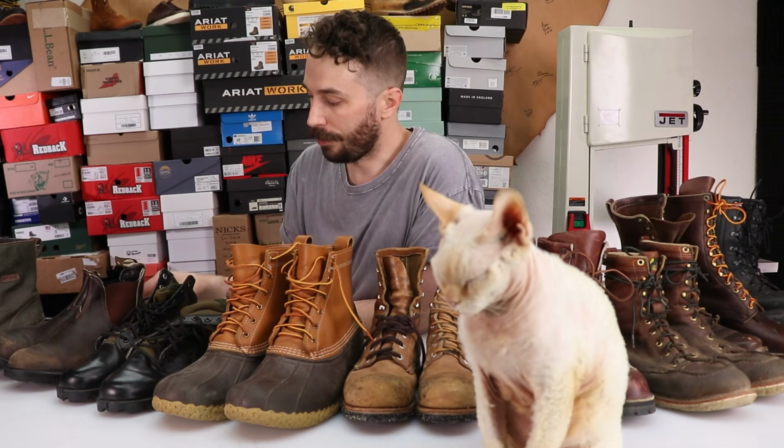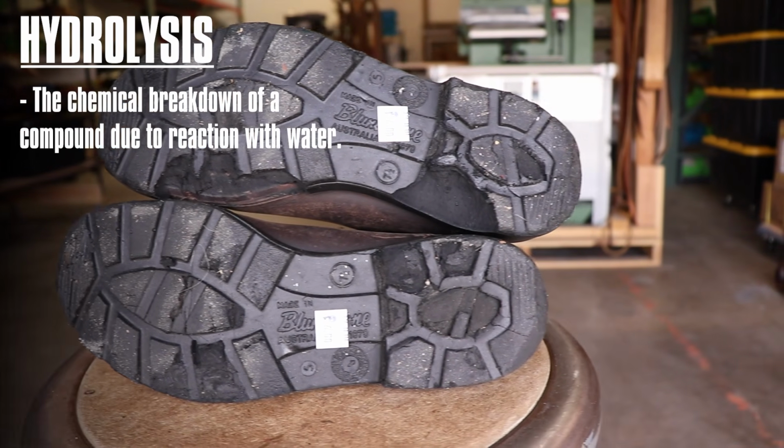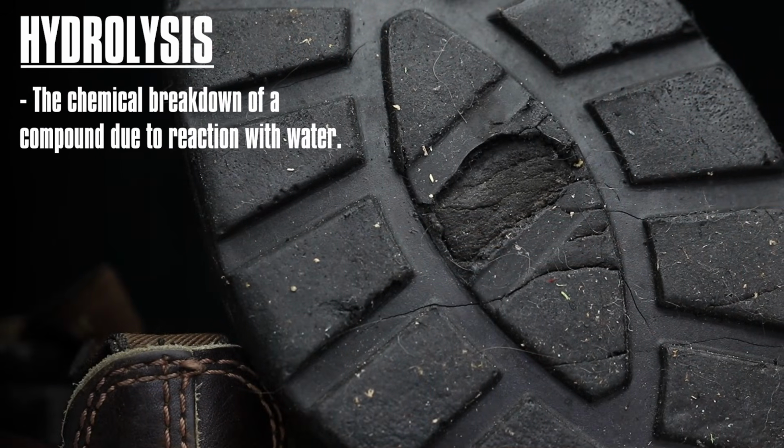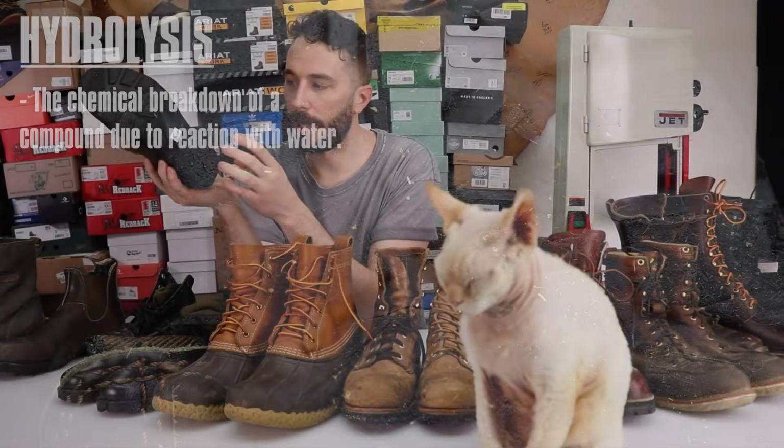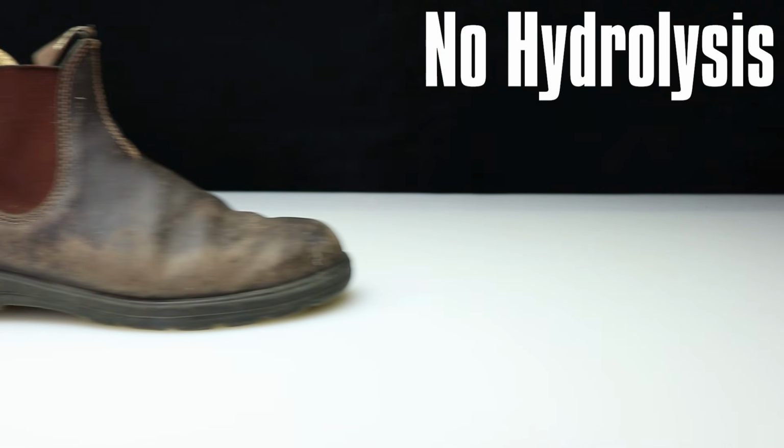And the second thing is probably the most important thing to look out for on Blundstones, and be really careful when you're buying Blundstones online that it doesn't have this. A little thing called hydrolysis happens to Blundstones, where if you don't use your Blundstones, all the moisture in the air gets stuck in the little air bubbles in the foam of the midsole and the outsole, and it slowly kind of melts and makes the outsole crumble and makes them really, really sticky.